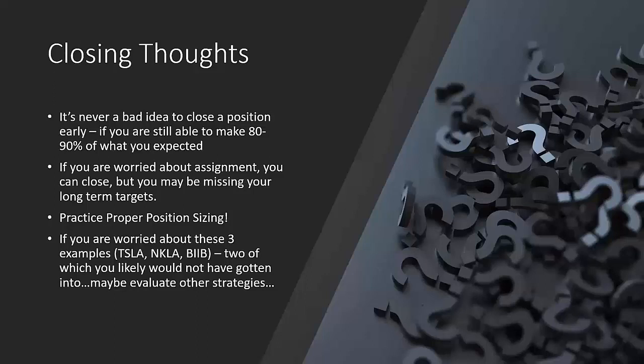Find something that doesn't have that potential of you being assigned for an after hours movement, which again, I've seen these examples. I've seen these webinars. We talked about Tesla a couple months ago when that happened, and that was posted as well. These scenarios. You can close early, but still make sure you're hitting your targets as best as possible. But if you're worried about it, maybe evaluate a strategy that's a little bit safer.